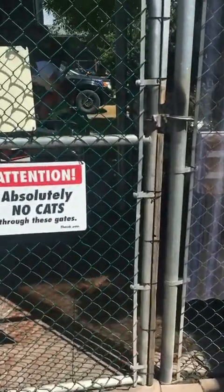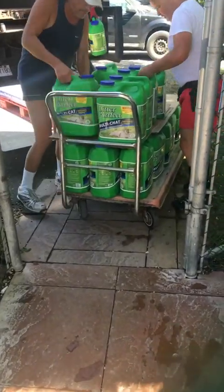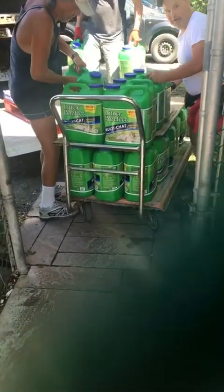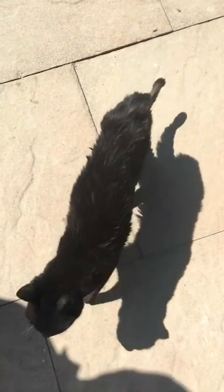So just an idea, these guys have been unloading since before we started this live video. And look at all the litter. They've been going at it. It takes them about an hour to unload all of these. So they use a lot of litter. There's a lot of peeing going on here, right?